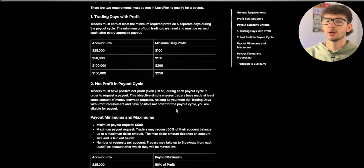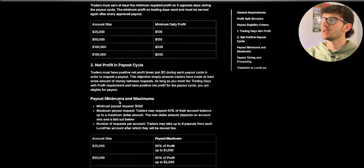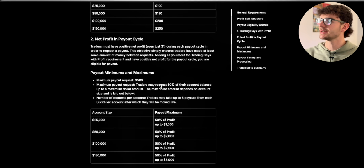So very, very upfront, easy to understand payout rules for the Lucid Flex account. This is why I'm going to recommend it. Now, the payout minimums and the payout maximums: the minimum payout request is $500 no matter the account, and the maximum payout request is 50% of the account balance. So if you have made $2,000 on a 50k account, you can only request up to $1,000.